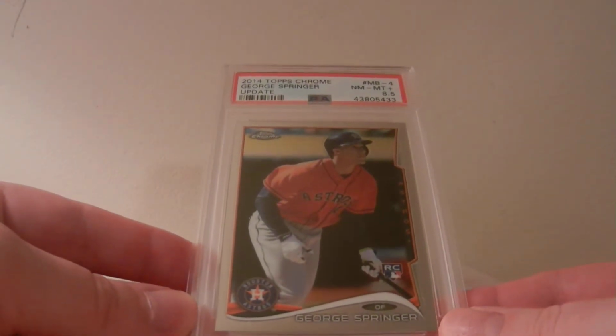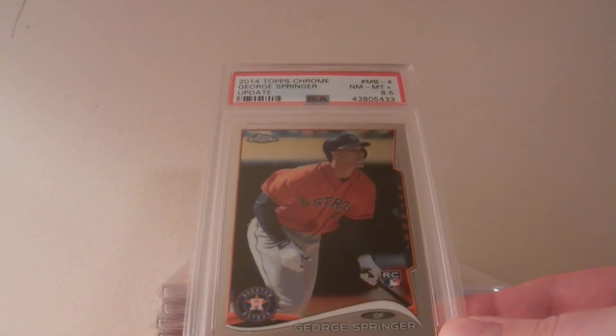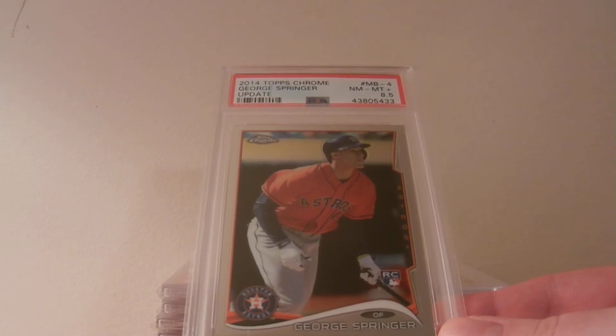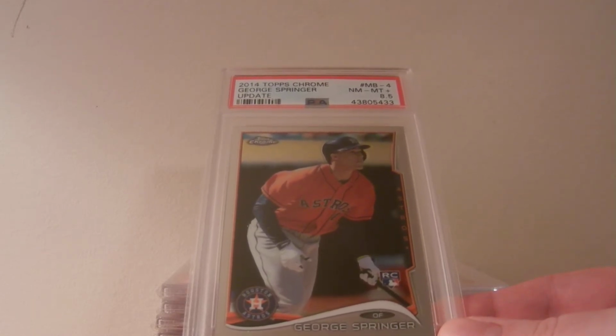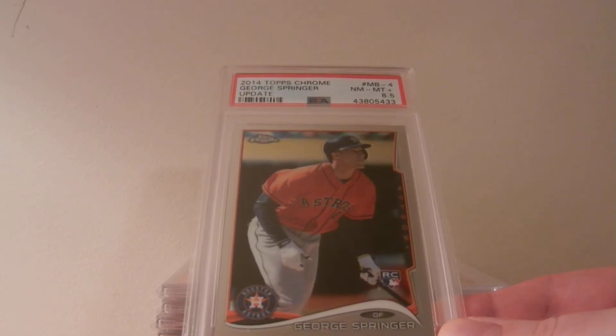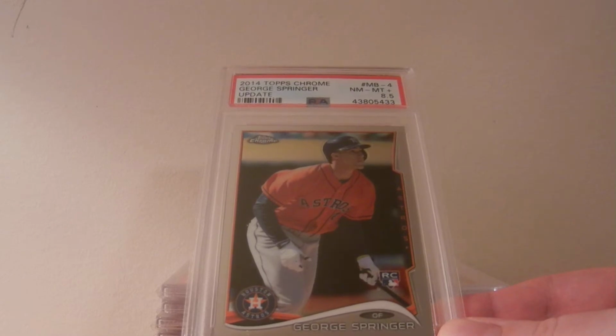So the first card here is a huge dud. I remarked in my submission preview video that I think it would get a Mint 9, but it came back. This is a 2014 Topps Chrome Update George Springer. It came back a Near Mint-Mint+ 8.5, which I checked the database is actually a pop of 2. I absolutely, with a passion, hate half grades. I am not a fan of half grades.